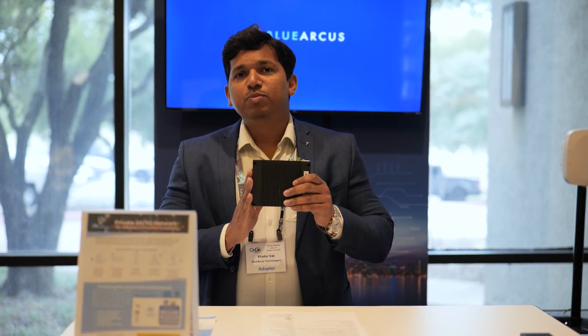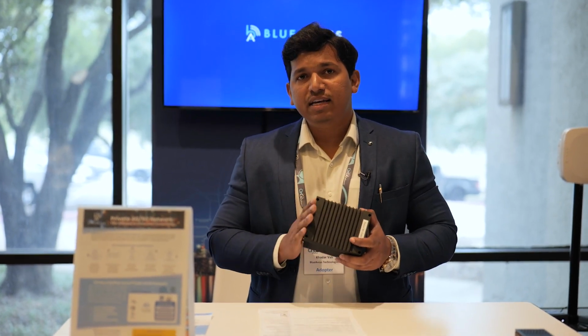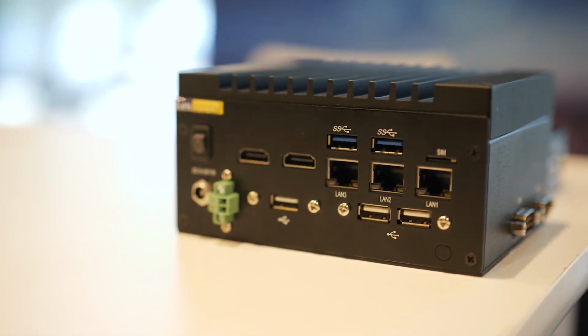So that's where Blue Arcus came up with a flavor where we can have the 4G and the 5G core, which is suitable for a private network. And you can see the whole 5G core network along with the IMS is running in such a small box with 4 CPUs and 8 GB RAM. These are customized software which are easily deployable in a private network solution.